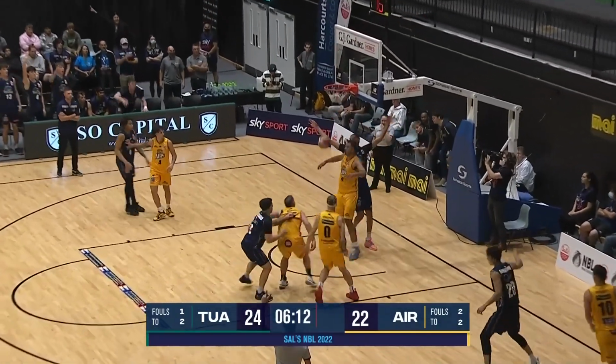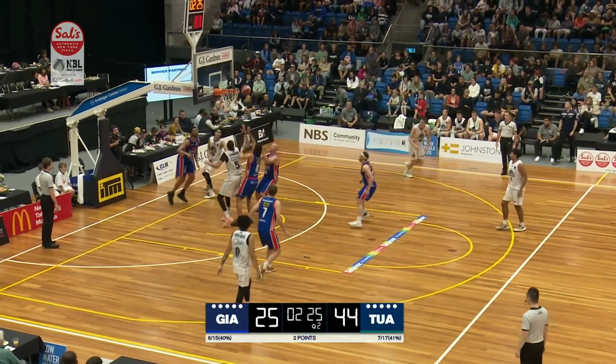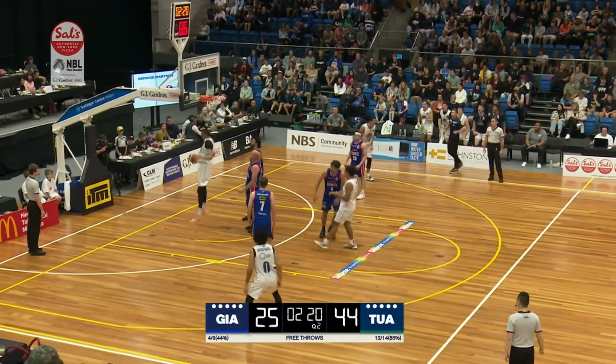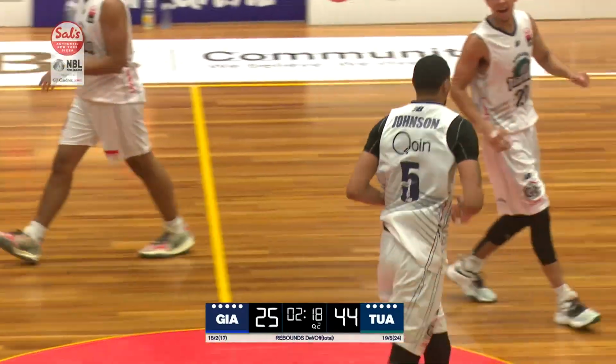Farrington corner 3. That's good. How about that? Possession on both ends by Chris Johnson. Farrington drives. Good defense from Morning. That is a high bouncing ball that Chris Johnson goes against and then flushes with 2 hands. Athletic play. Timeout, Nelson Giants.